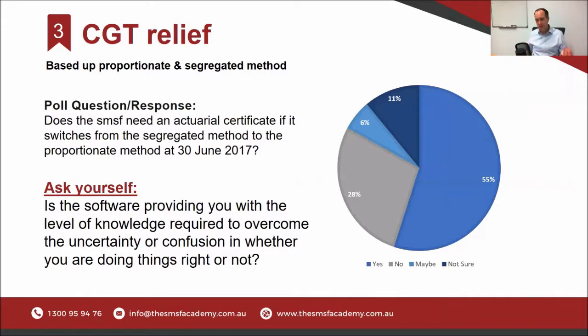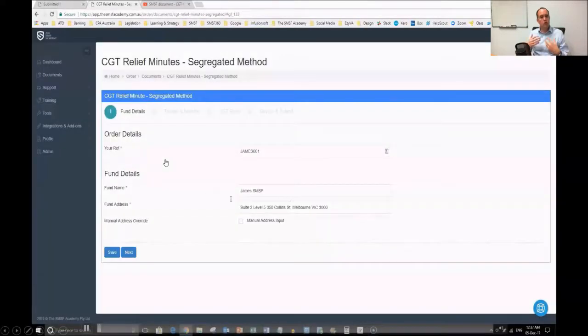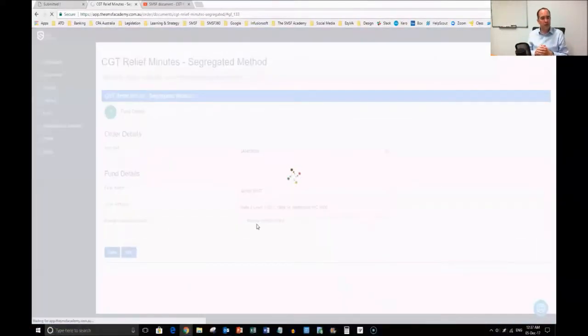And that, to me, is the most critical point here, because what we have built, in particular when we look at this example in the segregated method, is we've combined some of these questions and the training, when we put those two together, to give you the confidence in doing it correctly, and then using the software to provide the efficiency to deliver this. And in this form, we've actually got two different documents that get created.